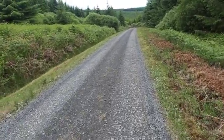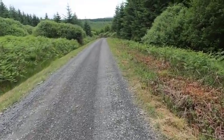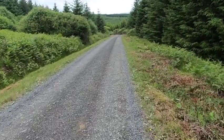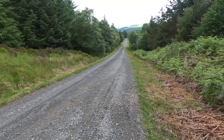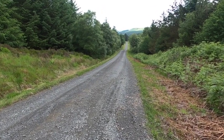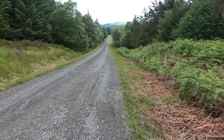Still heading down forest roads. It'll stay this way forever, I think. Until I reach Byrness anyway. It's about 12 o'clock. I've been ploughing along this road for an hour with views like this the whole way. But I am getting close to the road because I can hear motorbikes going along the road now. But there's still a fair way to go to Byrness because I have to go right along the back.